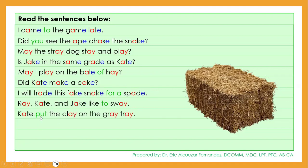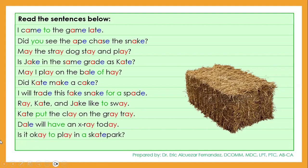Very good. Next, Kate put the clay on the gray tray. Very good. Next, Dale will have an X-ray today. Very good. Is it okay to play in a skate park? All right, so those are sentences with a long A sound.